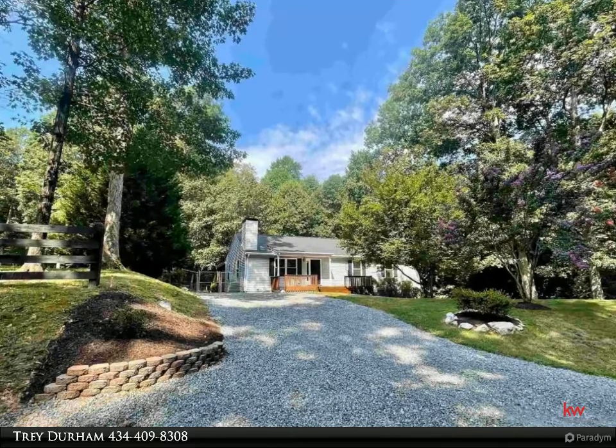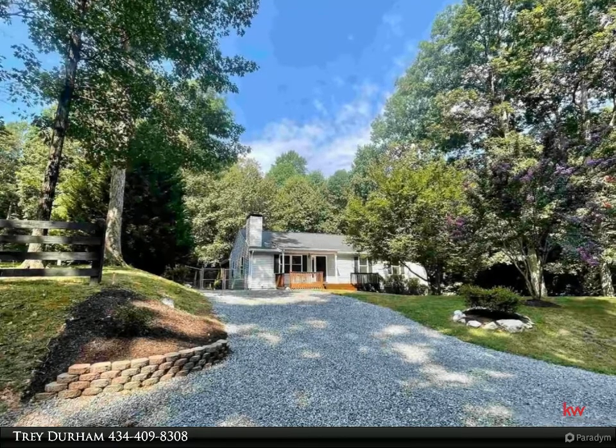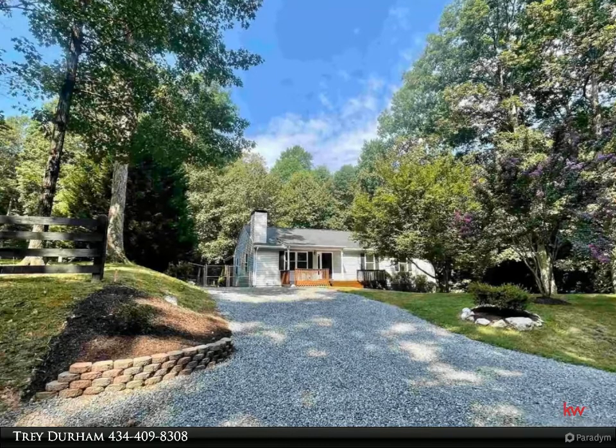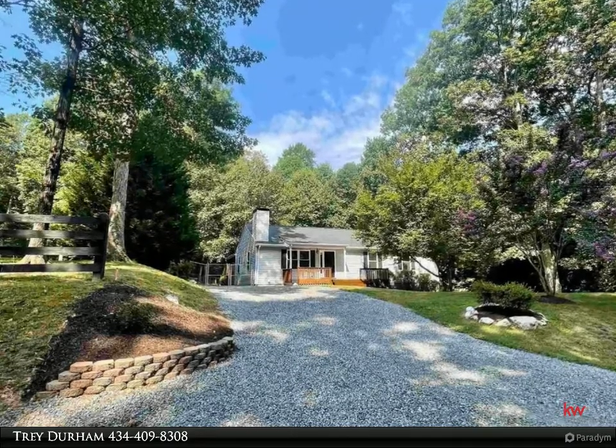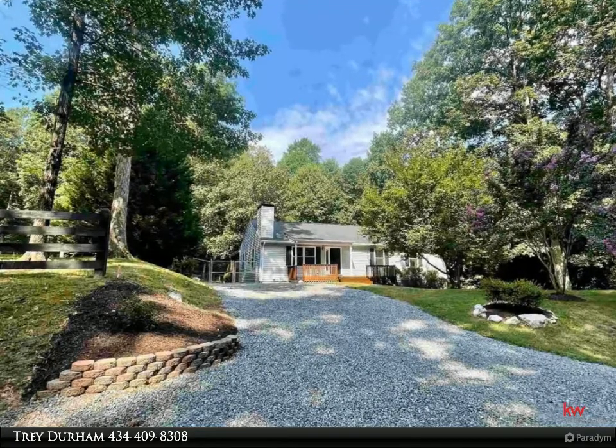Renovated home in Twin Lakes. This home has it all: open floor plan with vaulted ceilings, wood-burning fireplace, stylish kitchen with butcher block counters, breakfast bar, awesome screened porch overlooking private backyard, huge walk-in closets and tons of storage.